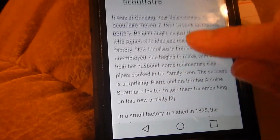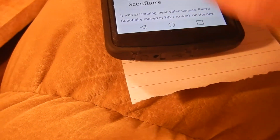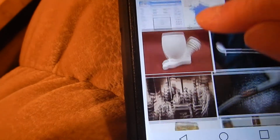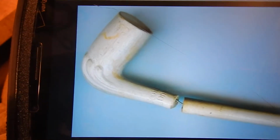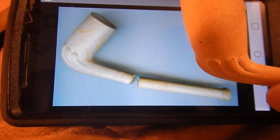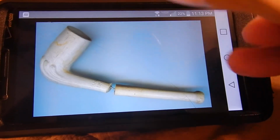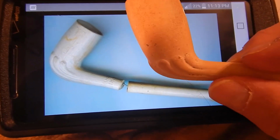Another little feature here is, if I can get to it without screwing up my phone here, I'm going to go to images. And then it has images of the different clay pipes, and this image right here, turn my phone sideways, is pretty much identical to mine. Almost the same break and everything, which I don't have my end of the stem, which I wish I did, so I could piece it back together.